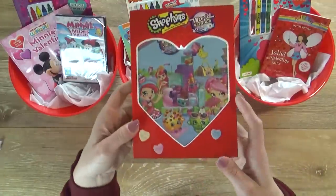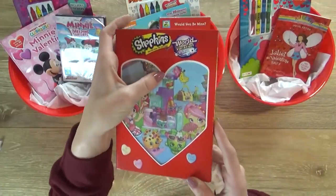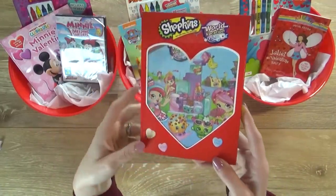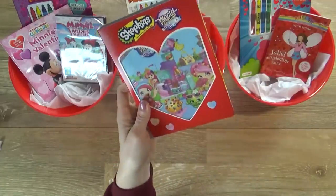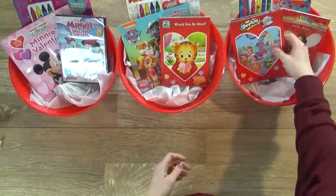And then for Mackenzie, I got this Shopkins. I've never actually seen any episodes of Shopkins, so hopefully it'll be good and not too sassy. I'm not a big fan of cartoons that are sassy.